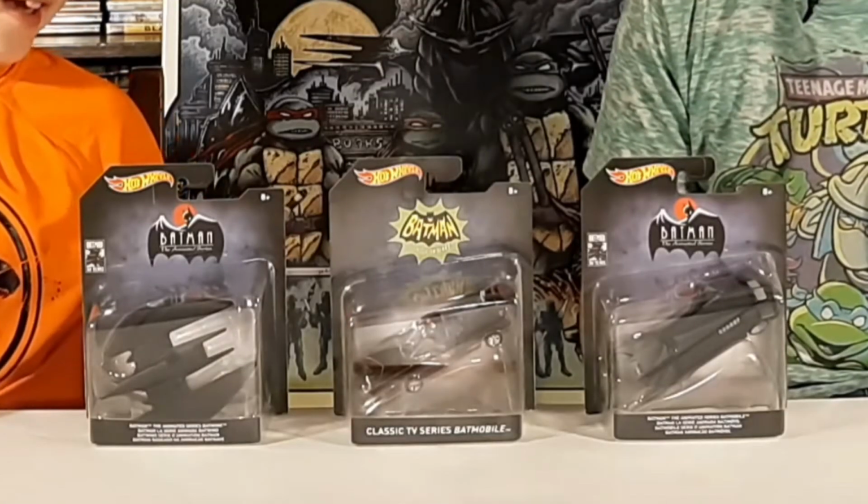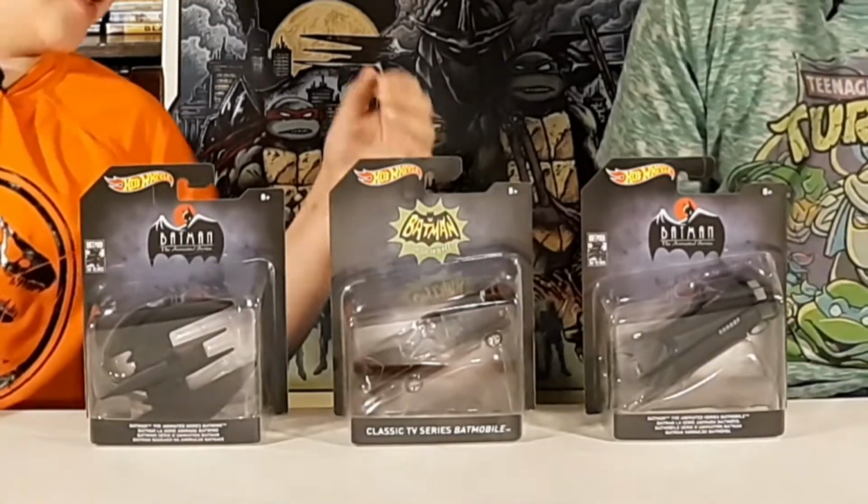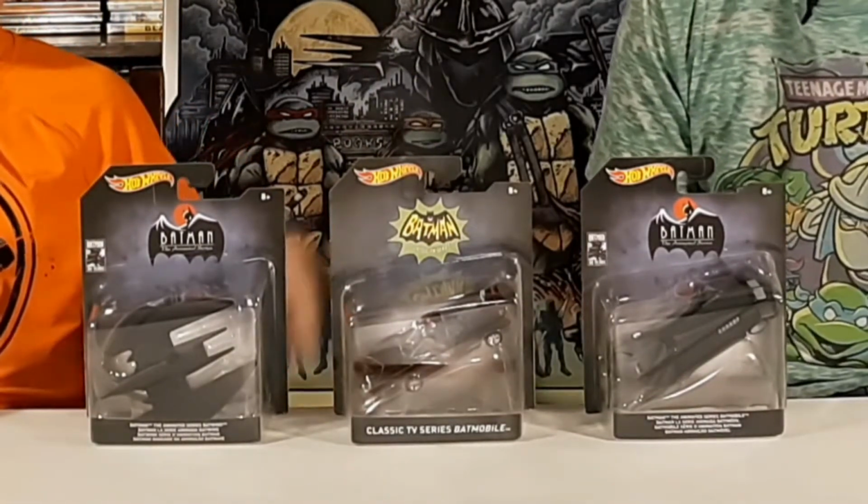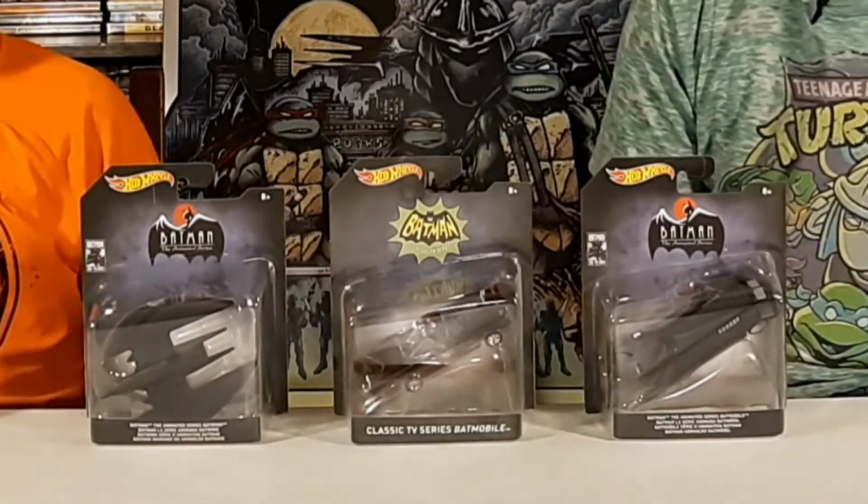Next up, we've got these special Batman Hot Wheels die-cast. What do we have here, Tim? We have the Batwing and the Batmobile from the animated series and the Batmobile from the TV series. Yeah, that's the original TV show from back in the 60s with Adam West. And then these two are from the animated series, which came out in the 90s, which meant a lot to me. It was a really good show.